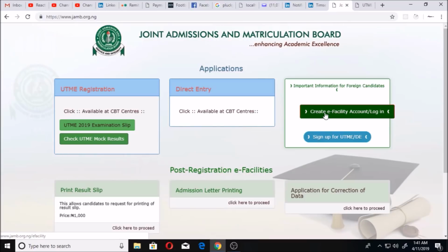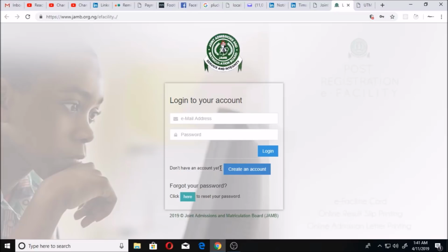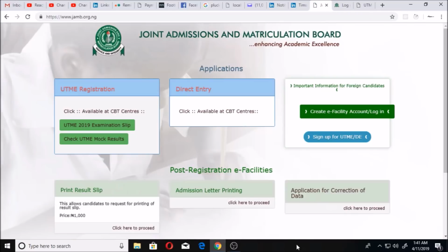Now if the button is not here and you want to check by logging into your profile, simply come here and click on create e-facility accounts through login. When you click on it, then you'll be led to a place where you can put your email and password so that you can log into your profile. You also see print result there. So these are the two ways you can use in printing your JAMB results as you write them.